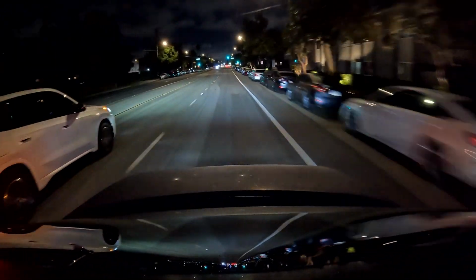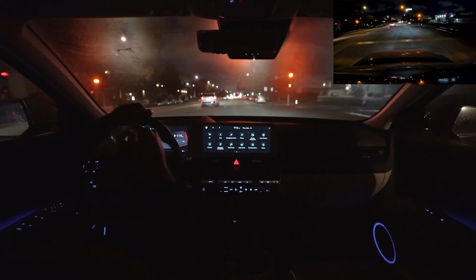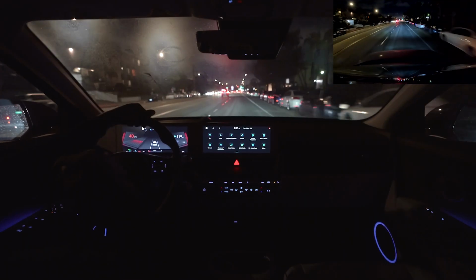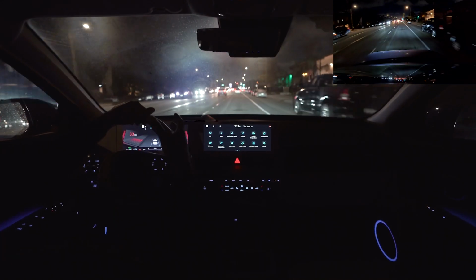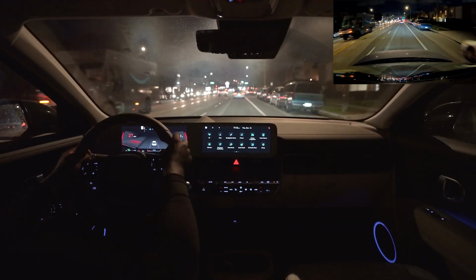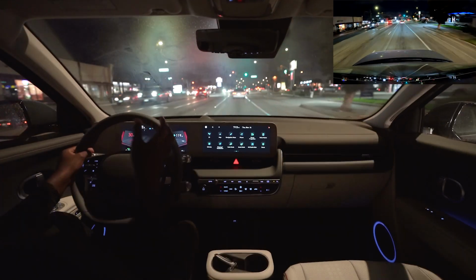You guys notice how quiet that was? Super quiet, but very responsive at the same time. That's what I like about this car. And the steering is still very smooth. I know some cars normally like to tense up when you change it into the sport mode, if the car offers it. This car, the steering wheel still stays pretty responsive, pretty smooth, very flexible.